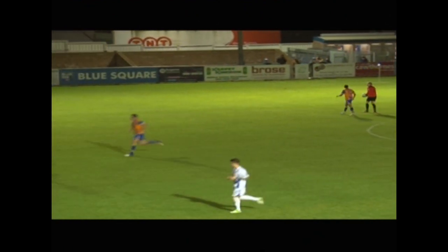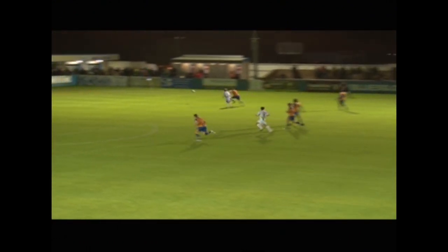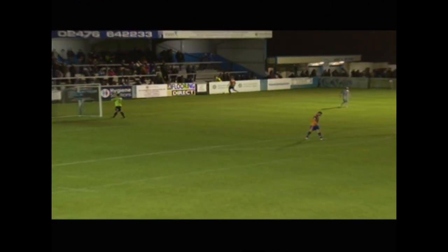He should have done better with that header, shouldn't he? Yeah, massive get out of jail there. I think three at the back post. And he's headed straight at the goalkeeper. Yeah, a little bit too easy for Nuneaton, isn't it? Well, one last chance perhaps for Nuneaton, is it? No, that's it. Full time, Nuneaton 1, Mansfield 1.